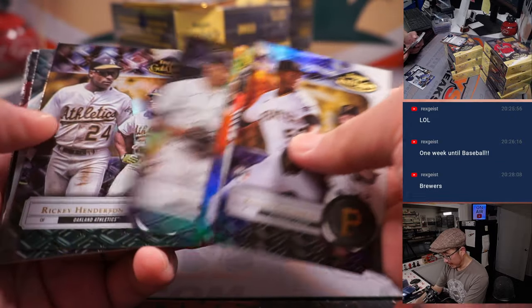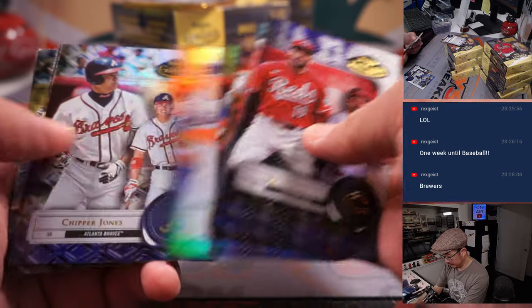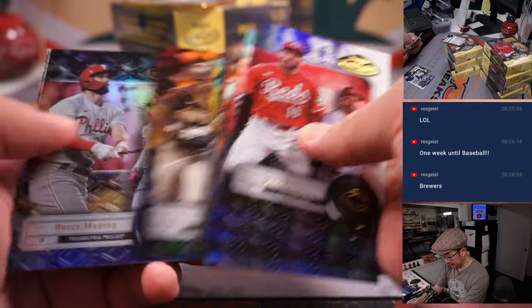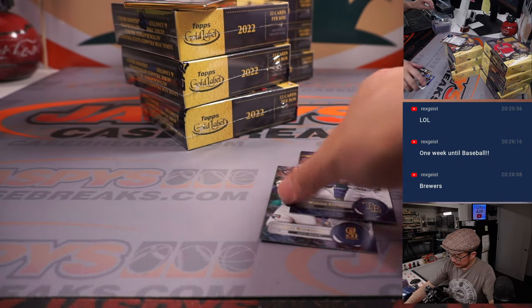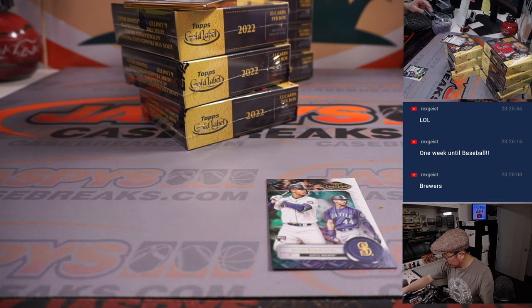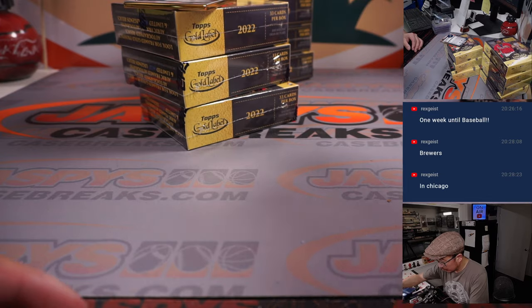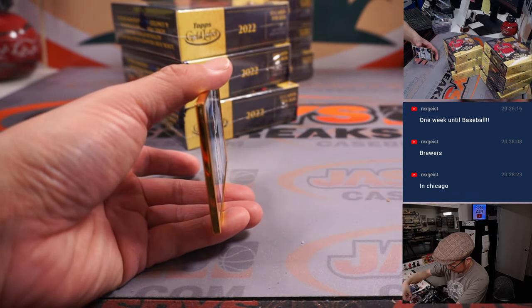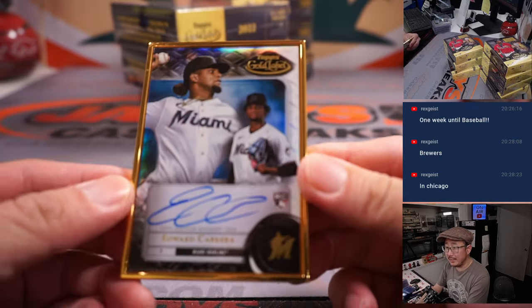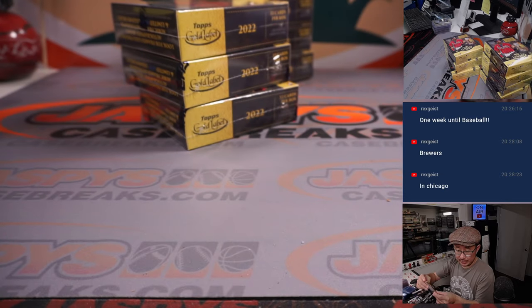And Wander back to back, nice. That's right, Brewers. Autograph is Edward Cabrera. Rookie auto for the Fish. That's going to go to Nancy.